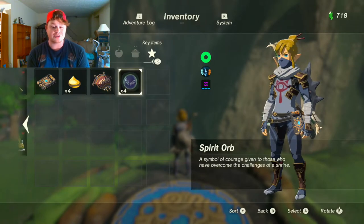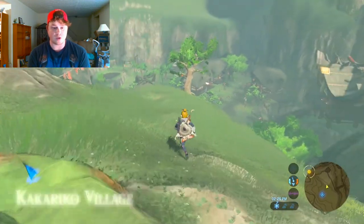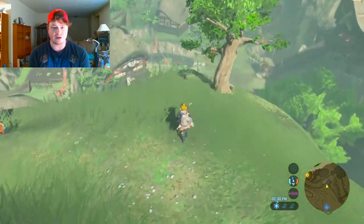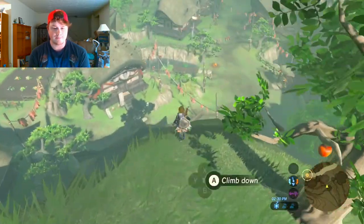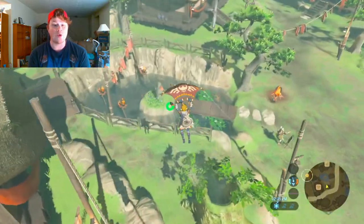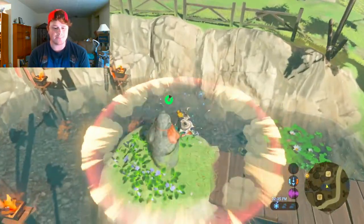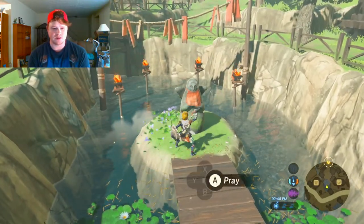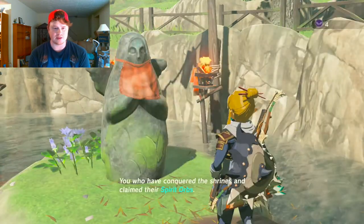As you can see here, we actually have 4 spirit orbs. So what I'm going to do is hop along down to the little shrine down here to Hylia. Whee! I didn't want to damage my stuff. Alright, so now we pray to this chick.